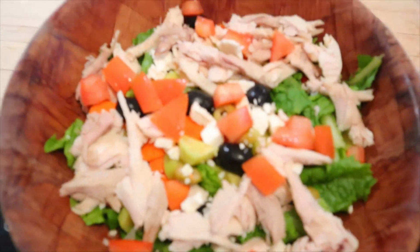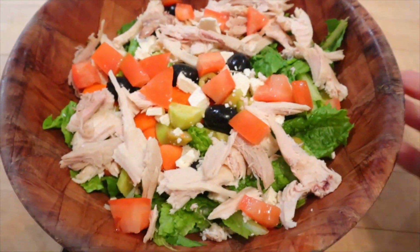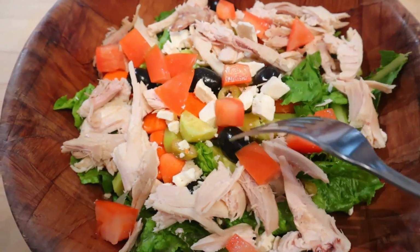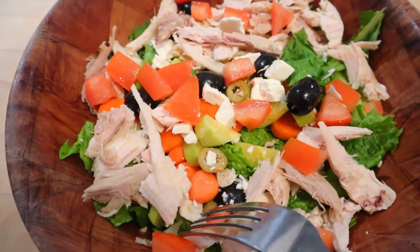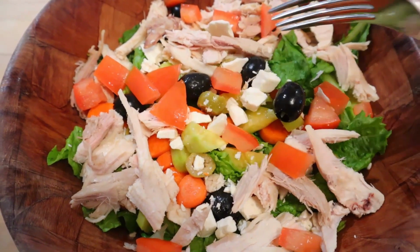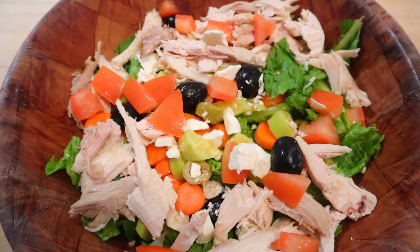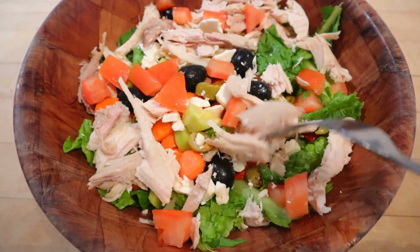Anybody else love a huge salad? I mean, this is huge. This is like a serving salad bowl. So in here I have some romaine lettuce, some black olives, cucumbers, carrots. I have a little bit of green olives that I threw in there. And I think that's it. Tomatoes. I didn't put any onion in there this time. I have 3 ounces of turkey.